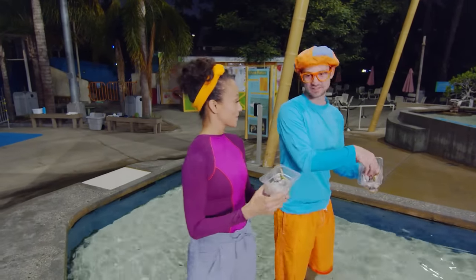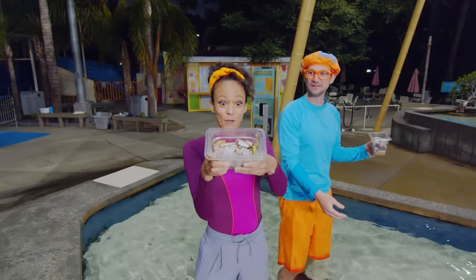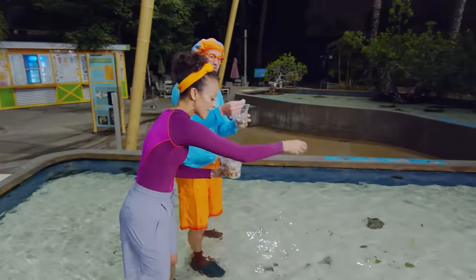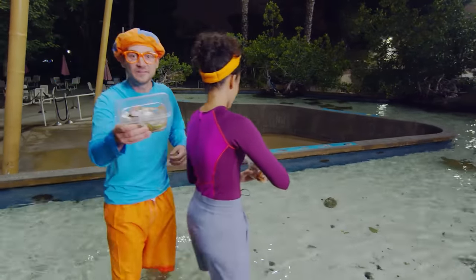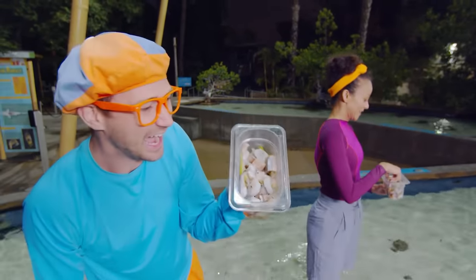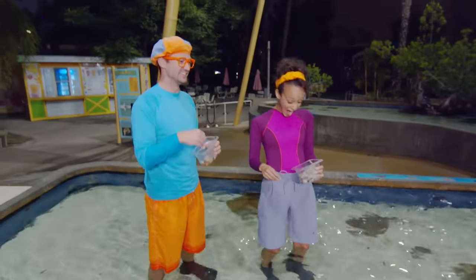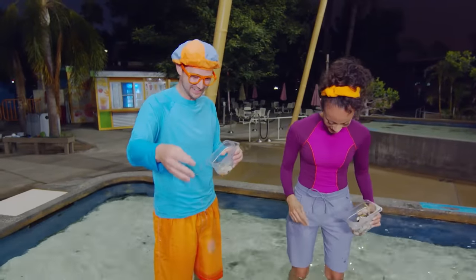All right. So how we feed them is we just toss it out. Look at this. Ooh, some fish in here. Anybody hungry? Looks like some shrimp. Ooh, check it out. Wow. Want some food? Looks pretty yummy if you were a ray, huh? Whoa, here they are. Yum. Your nighttime snack. Here you go, rays.